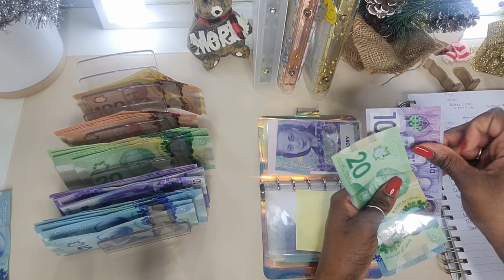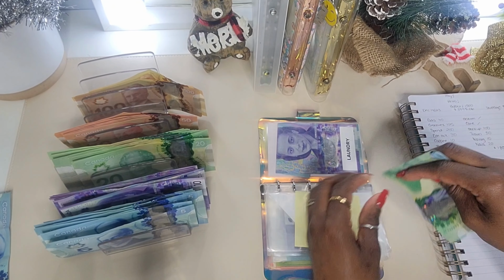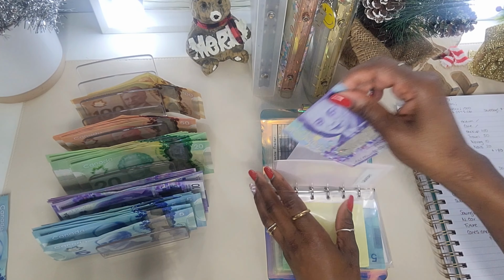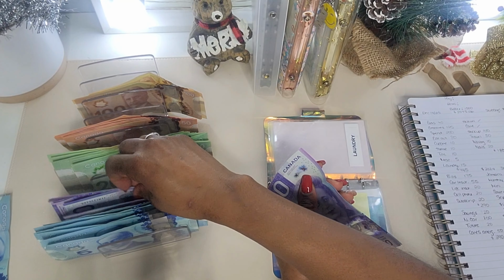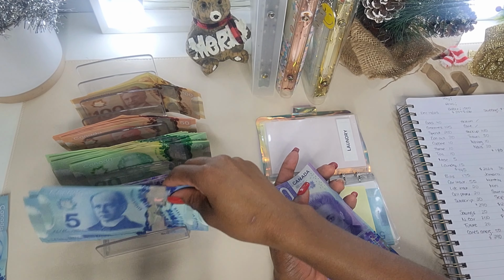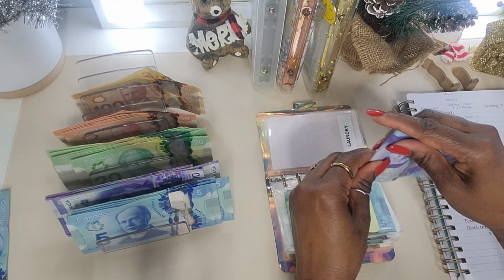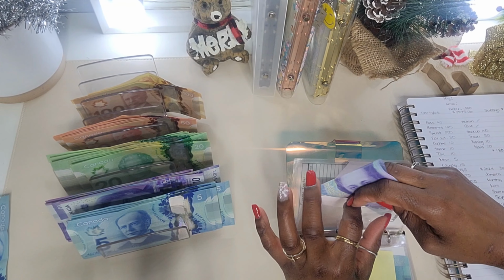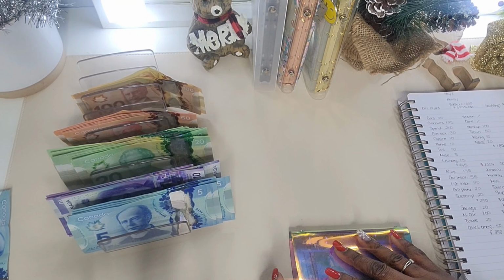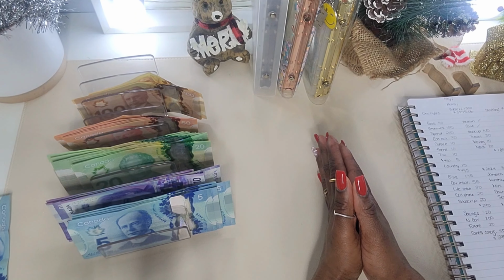So now it has 20, 30, 35, 40, 45, and 50. And then laundry is getting 15. Okay, so laundry now has 10, 20, 25, and 30. So that is it for the wallet. My wallet is really thick this week. So this is going to take me until next week, Thursday, because I get paid on Thursdays.